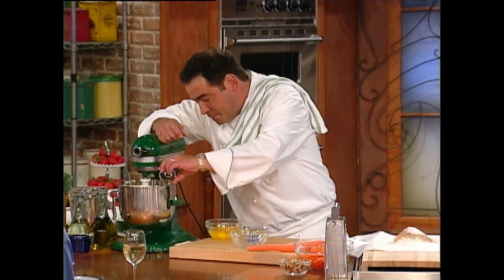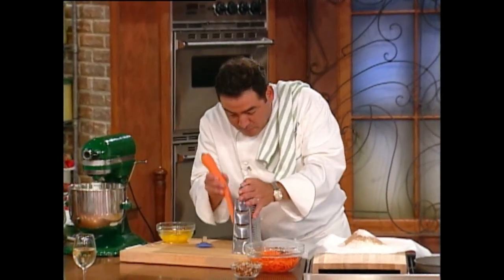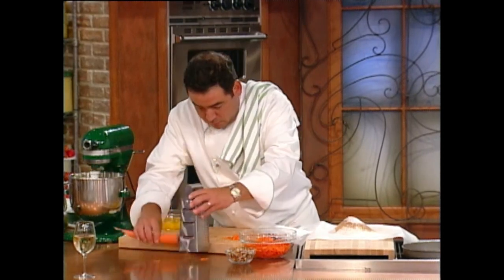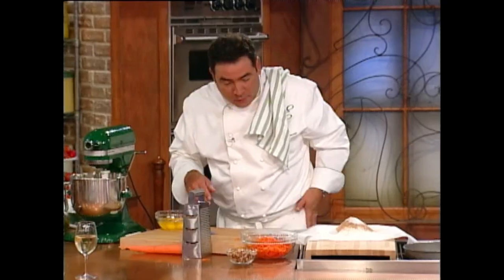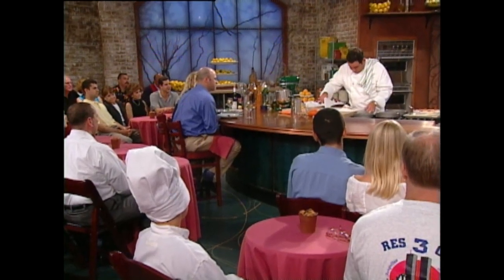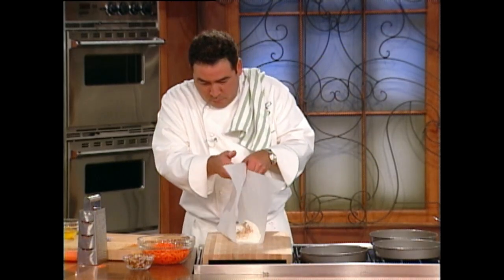Gonna add a little vanilla. Grate a little bit of peeled carrot. You can do it as small as you want. I kind of like the big grate myself. That one there. Now that it's creamed, it says to add one egg. Some of the flour.